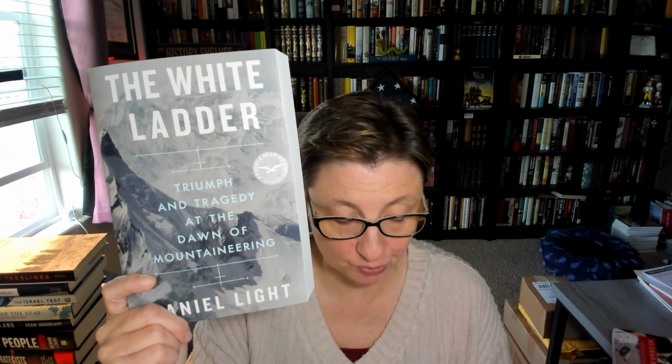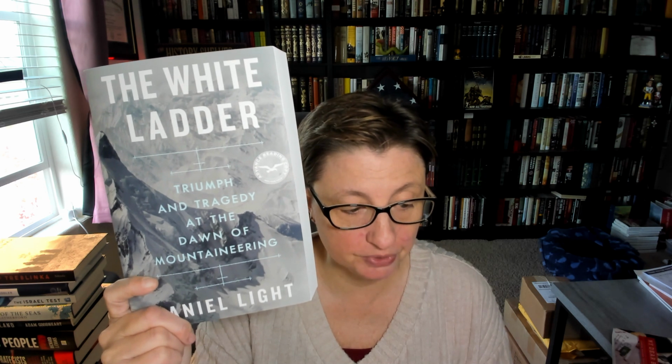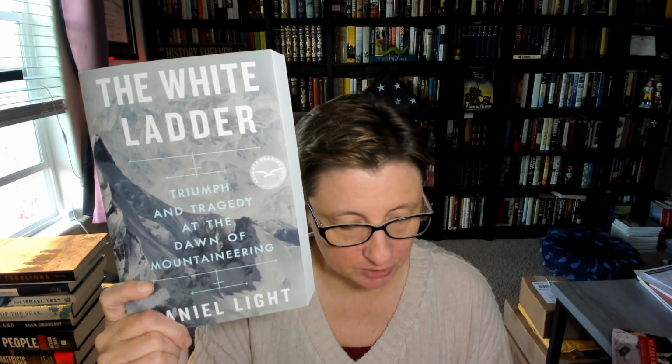whether in the name of conquest, science, or the divine, humans across the centuries have had myriad reasons to climb mountains. From the smoking volcanoes of South America to the great snowy ranges of the Himalaya, The White Ladder follows a cast of extraordinary characters: conquistadors and captains, scientists and surveyors, alpinists and adventurers, up the slopes of the world's highest mountains, seeking the summits of the world's highest peaks.